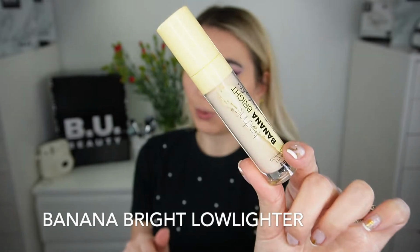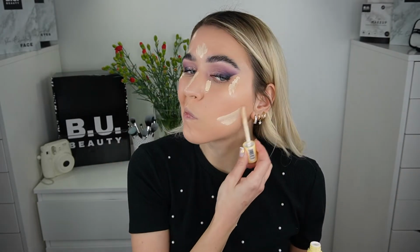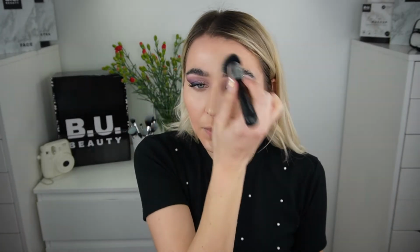Foundation is on. Let's try the Banana Bright Low Lighter. Okay, it's the same brush. Oh, you guys, this foundation and this concealer actually give a very natural looking finish, very luminous. The foundation itself says luminous glow, and I can totally see that. It also tends to oxidize. I mean, it looks darker than it looks in here.